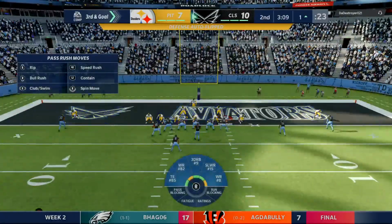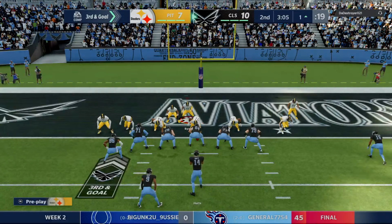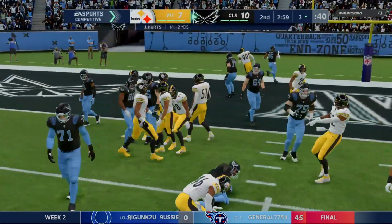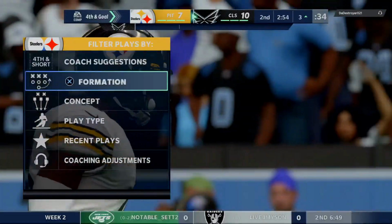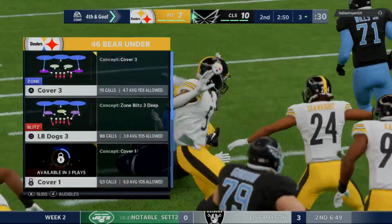Now, they'd really like to make the short field pay off. We'll see if they can, but this is 3rd and goal. The backfield, and he will not escape. And that is not going to get it done. Losing 2 yards that time, and now it's 4th down. 2 yards. It's now 4th and goal.